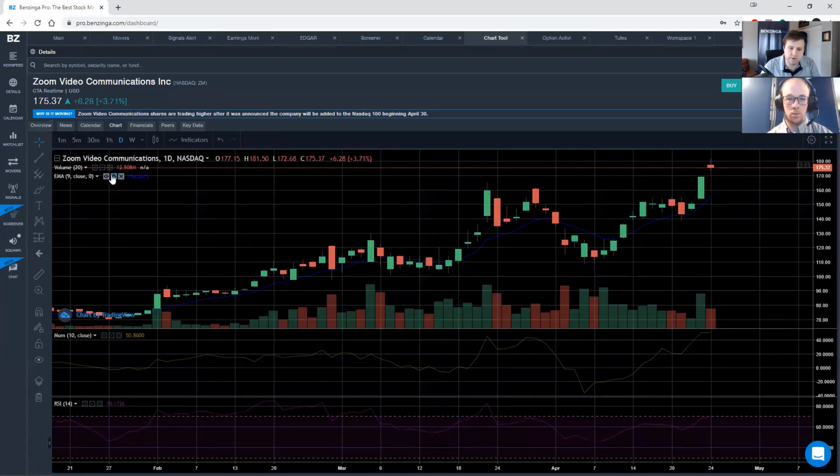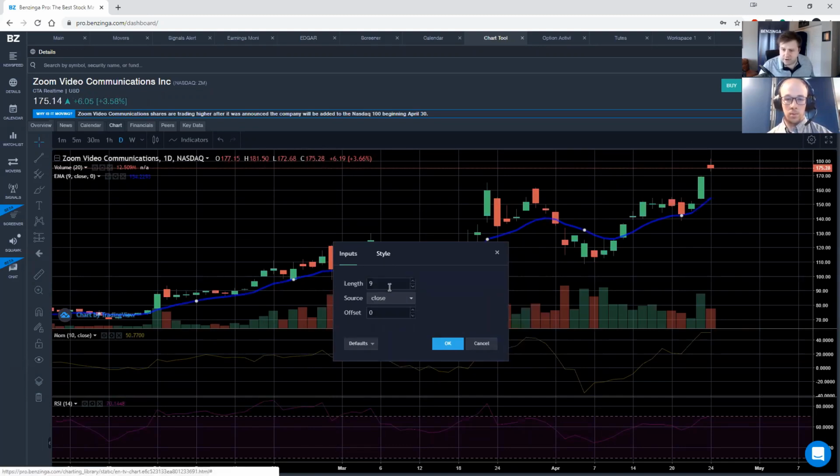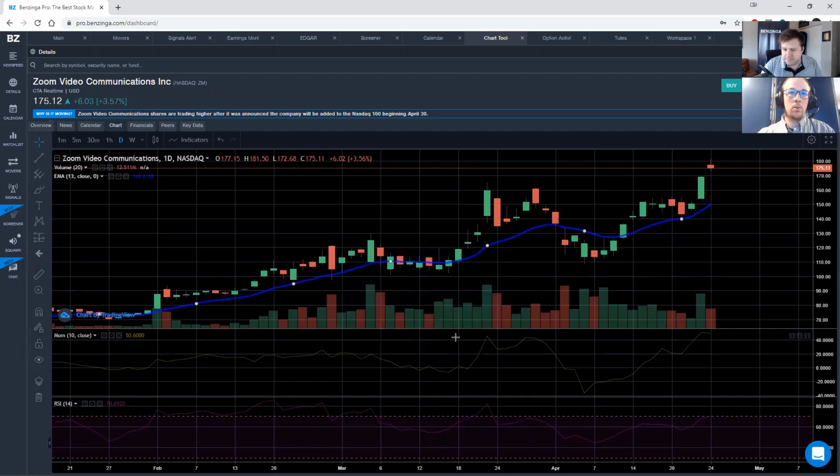So the first thing we're going to do is click on the settings cog here for the EMA. I'm going to make this line a little bit thicker. The blue's pretty easy to see, but I'm going to make the line a little bit thicker. And then I'm going to change it from the 9, which is the default, to the 13 EMA. 13 EMA is a common indicator used in momentum trading. So I'm going to use that here for our example.